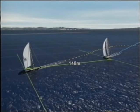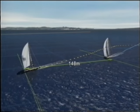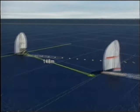We're out to 149 metres, so that is in fact a gain over Prada in the first third of the downwind leg.